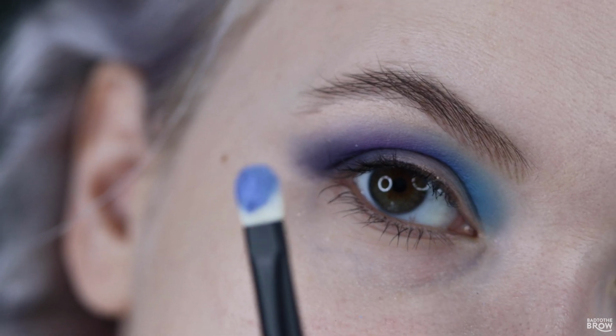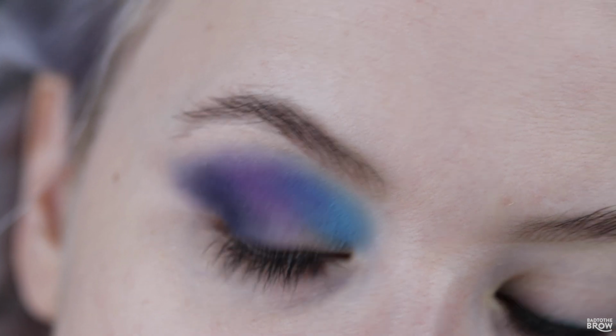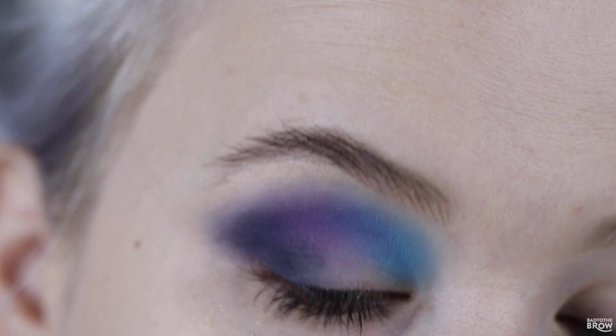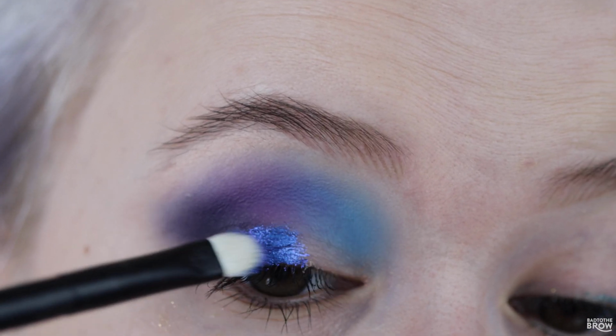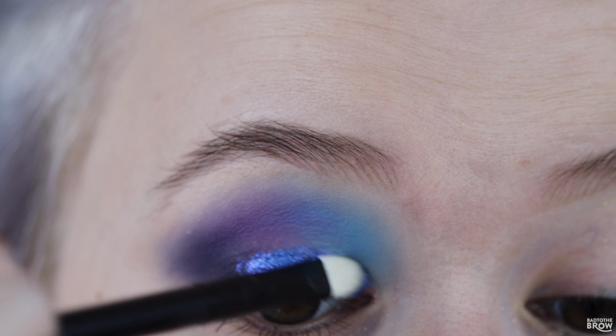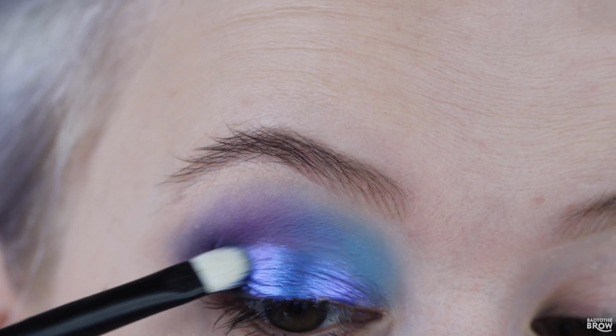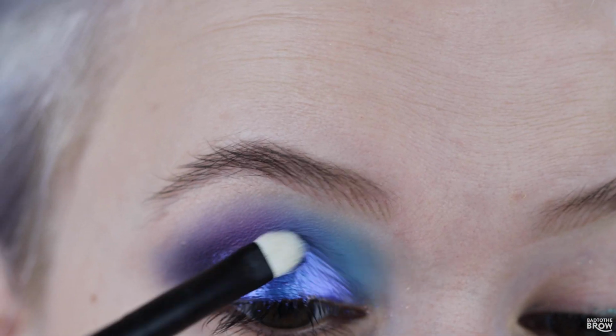Picked up Lapis Lazuli, and I'm going to spray my brush just a little bit so I minimize any fallout, since I already do have my full face on. Oh my goodness. Oh wow, that is so gorgeous. Oh, that is so beautiful.